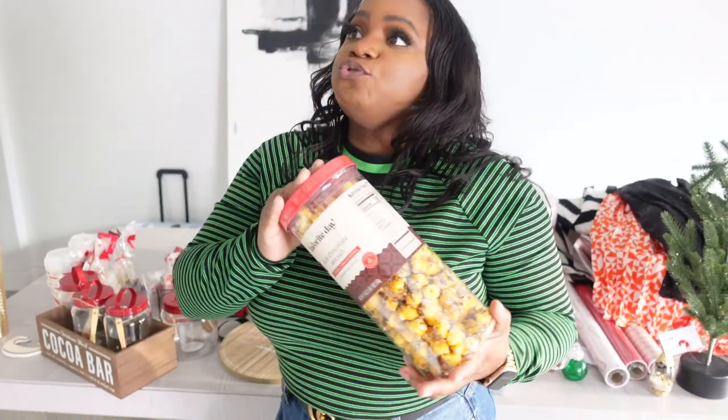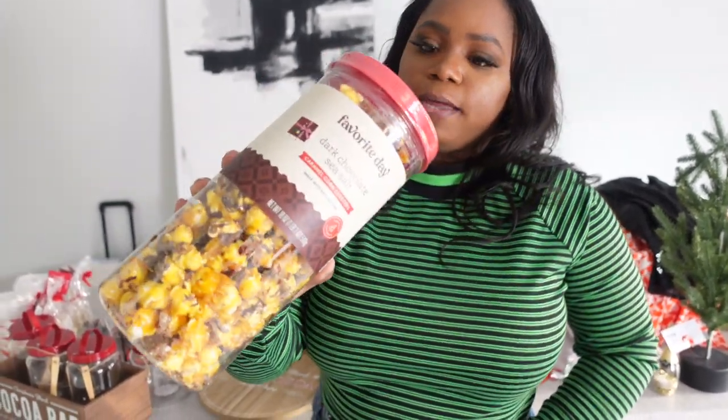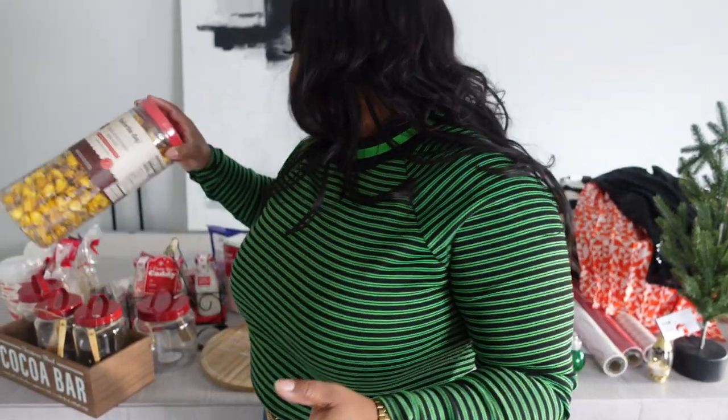I picked up two popcorns, but the kids ate the other one because I didn't really like it. I meant to pick up the milk chocolate drizzle, but I ended up getting the peppermint bark instead. But this dark chocolate sea salt, I'm anxious to try. I may even put this in one of these jars so it can just be scooped out a little bit when we make hot cocoa.